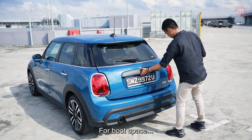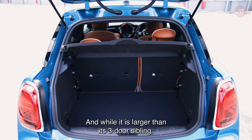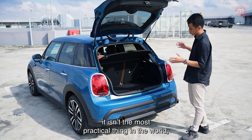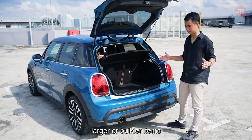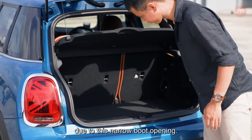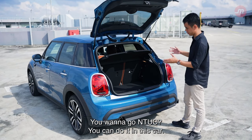For boot space, you get 278 litres, and while it is larger than its 3-door sibling, it isn't the most practical thing in the world, and I foresee issues carrying around larger or bulkier items due to this narrow boot opening. It's not the most practical thing in the world, but hey, it works. You want to go NTUC, you can do it in this car.